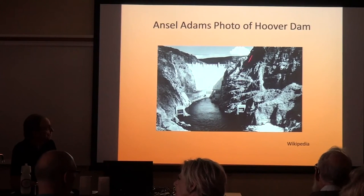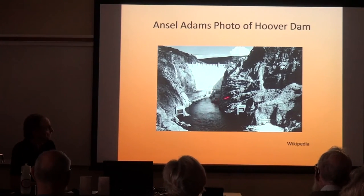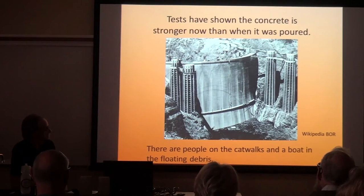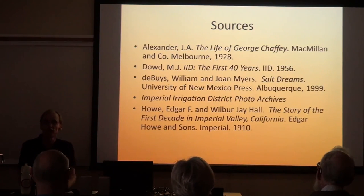Here, from the spillways, these are the tunnels they built to dewater, to dry up the river. 50-foot diameter tunnels, and there's another two over here. They built Hoover Dam from 1931, I think, till 1935. Great photo. These are the intake towers, so this is the upstream side. There's a boat right here, people walking around. Incredibly impressive structure. So anyway, that's my lecture.